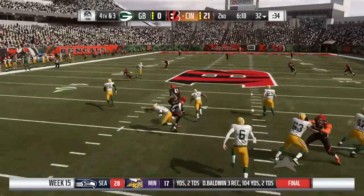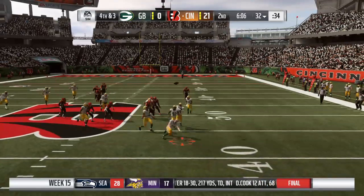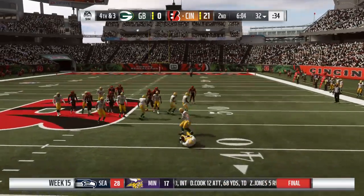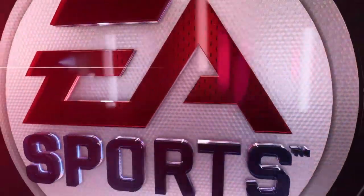And we see another pitch and catch there to the running back. This position just continues to evolve. They become just as critical to the passing attack as a lot of receivers, tight ends, because their ability to make people miss in the open field.